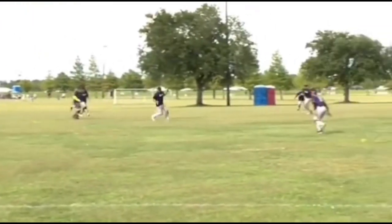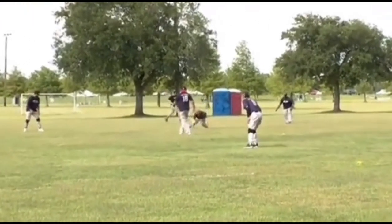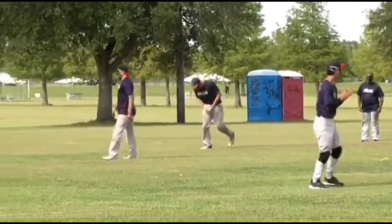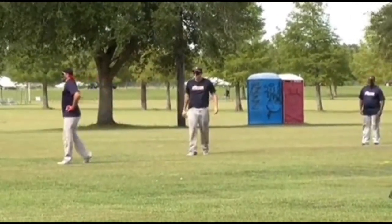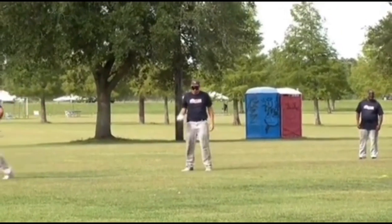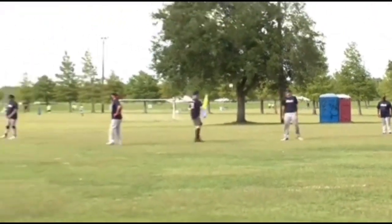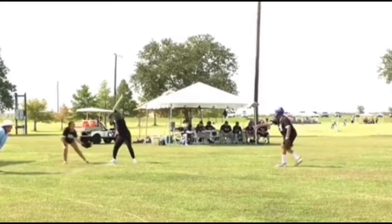High pop-up center. Demo right, definitely in the air, just past the first line as they're scrambling to get it. And they've got him out. That is, I believe, Sean Devonish. Another put out for him. That's at least 2 for him. And he's been playing some incredible defense. It's going to get carried off the field.